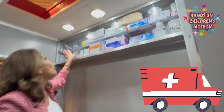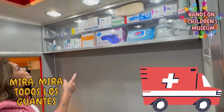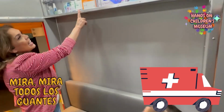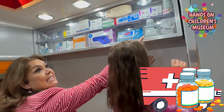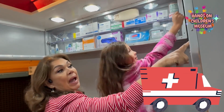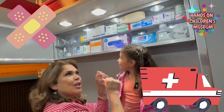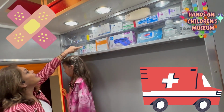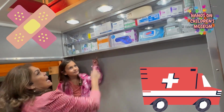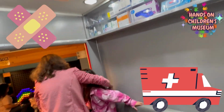Look at all the medical things right here. Wow, Lani, Lani, look. Mira, mira. Todos los guantes, la medicina, los bandages, las curitas. Para cuando te cortas, te ponen un curita aquí. Todo esto, mira, la gasa. Las máscaras, masks. Let's go find out.